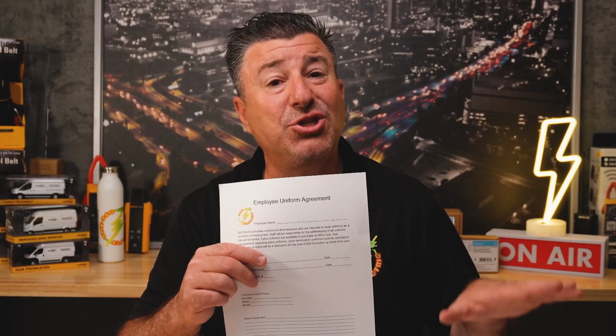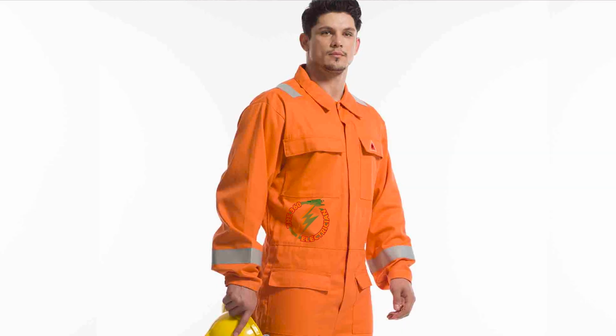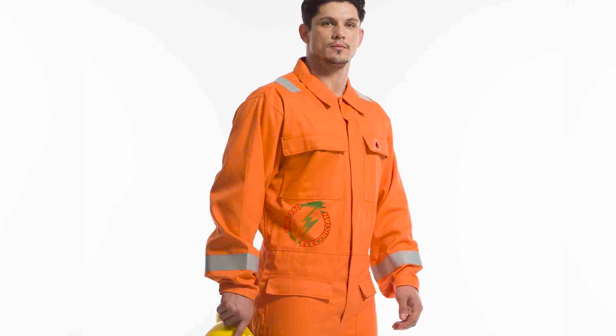Now the company issued materials is a little bit different. Those are tools, cell phones, and items like that. This is a separate uniform list. What happened to me is I had an employee who was horrible. He left my company, and then about a year later, I got a call from a super angry person that was driving and said a guy pulled out wearing my shirt and almost cussed him out and beat him up and whatnot, and they called me to find out who this employee was.